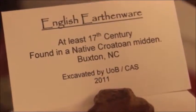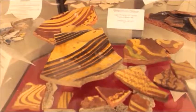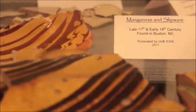The first evidence we've got for permanent English settlement on Hatteras Island is from about the 1720s. And what's incredible is that these first pioneers settled on exactly the same place as the Native Americans had for the last 400 or 500 years. So what we find above the Native American levels is archaeological evidence for these first English.